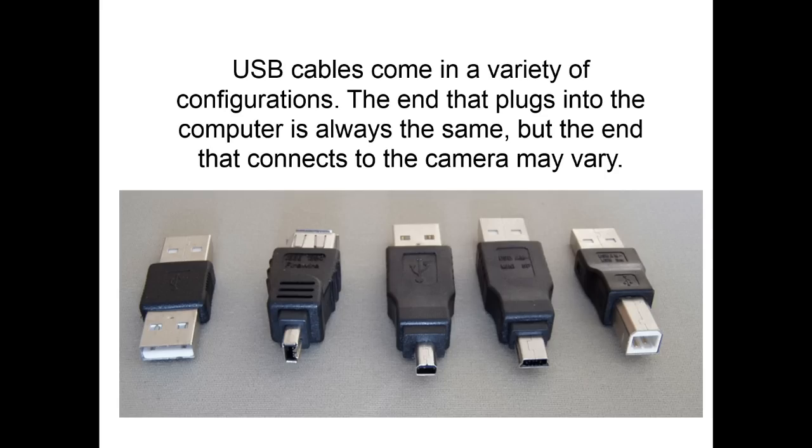So a whole bunch of different USB connections. There's A, B, micro, mini. I don't know, there's bazillions of them now. And you can plug virtually any camera or smartphone into a computer using some kind of USB connection.